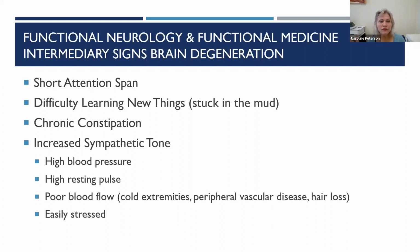Now, the next stage in functional neurology, functional medicine, is the intermediary stage of brain degeneration. And that's when you have a shorter attention span. Oh, I only like to watch videos that are several minutes long because then I get bored. Well, you're getting bored because you don't have an attention span, because your brain is fatigued. You can't pay attention longer because your brain is fatigued. I'm not saying this in a mean way. I'm just saying from a functional medicine, functional neurology perspective, that's why you have a short attention span, because you don't have the fuel. The fuel is not there to help you maintain a longer attention span.